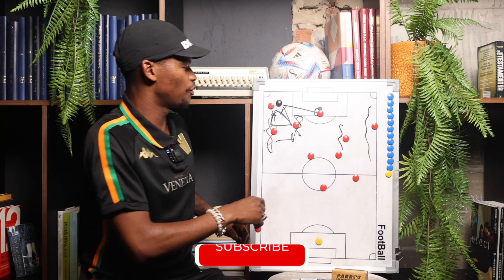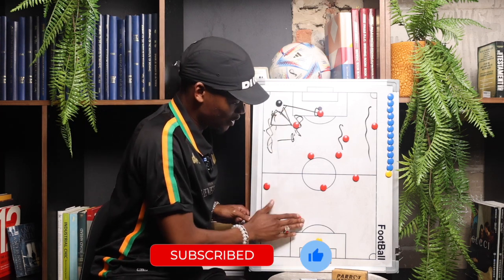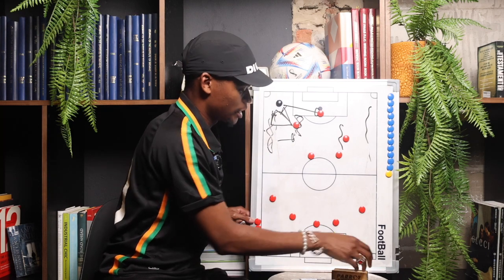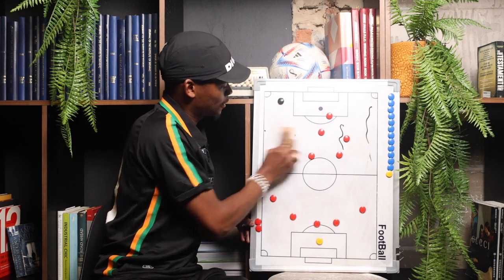But when you do move on right along, and we have a look at Orlando Pirates from a defensive perspective, I did mention that it does go to a back 5 with regards to their defensive block. So let me just erase that.